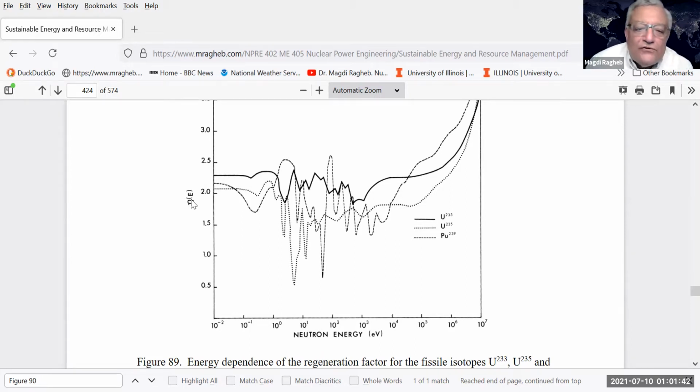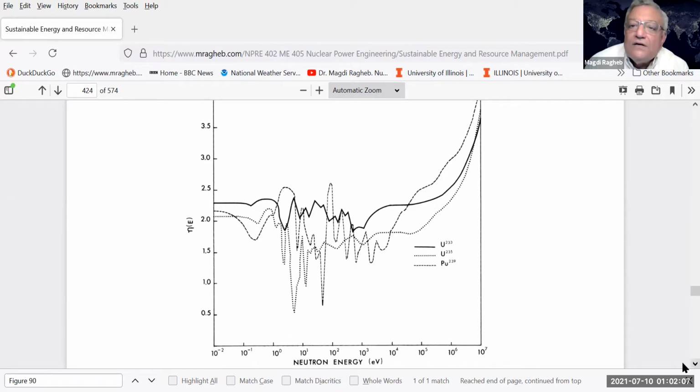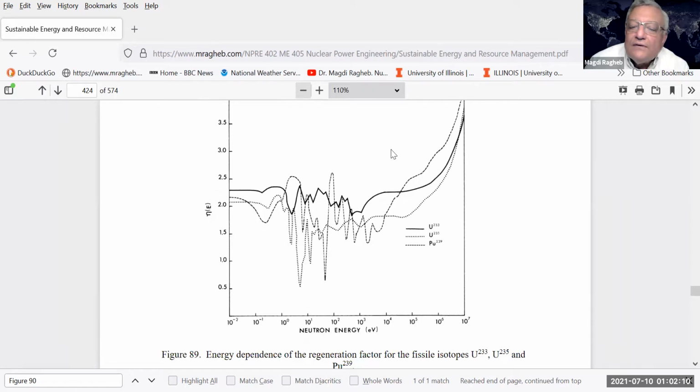Now that is the regeneration factor. That is the number of neutrons that are produced as a neutron is absorbed and fissions an isotope. Now look here, if the neutron energy is high, you'll find that the regeneration factor, the number available to us, is higher when you use plutonium-239. You see here, you produce 3.5 neutrons if you are at a high neutron energy. I'll make it smaller here. However, when you are at a low-energy neutron, you'll find that the regeneration factor is highest with the uranium-233 fuel cycle.